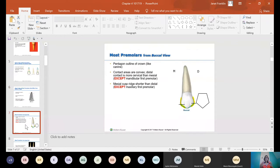The crown shape is a pentagon, very similar to the canine teeth. And then here's where we start throwing in the exceptions. The contact areas are convex. So in other words, they bulge out, and the distal contact is more cervical than the mesial, just like we talked about on your other teeth. I marked the contact areas with these black lines. This is the mesial side. This is the distal. And one of the ways you can tell is because this side's a little more rounded, the distal is.